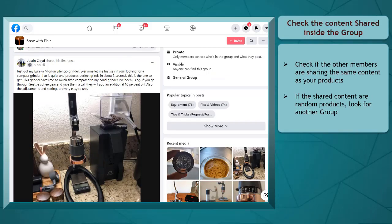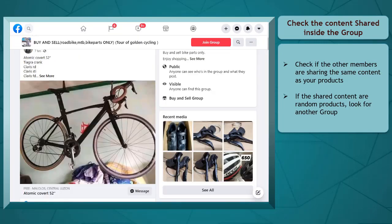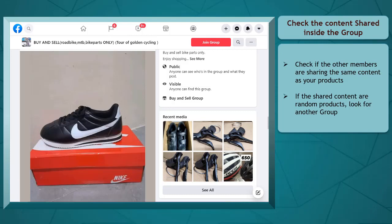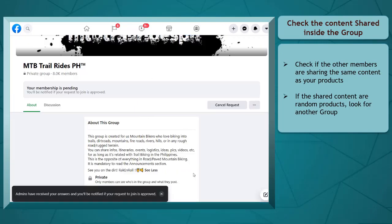Before sharing your product promotions, you must browse the content shared inside the group. You need to check if the other members are sharing posts where the items that they are selling belong to the same niche as your product promotions. If you notice that the products shared by the other members are random, you won't be able to target the right audiences who are interested in your product promotions inside that group. So keep on looking for niche-targeted communities.